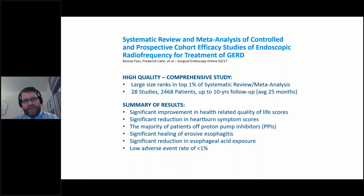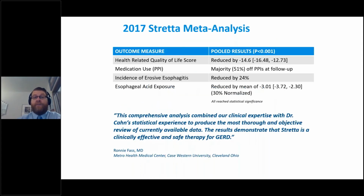Just to give you a quick summary of the results, it concluded that there were significant improvements in health-related quality of life scores, significant reductions in heartburn symptom scores. The majority of patients were off proton pump inhibitors. There was significant healing of erosive esophagitis, significant reduction in esophageal acid exposure, and an extremely low adverse event rate of less than 1%.